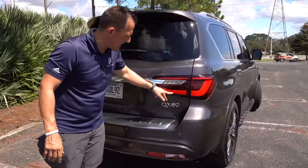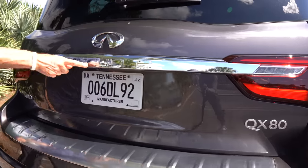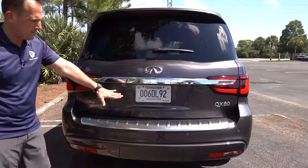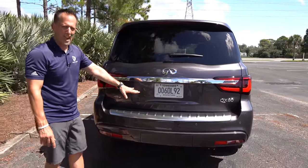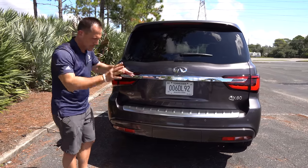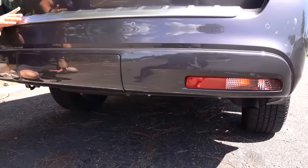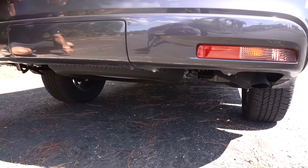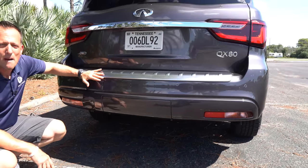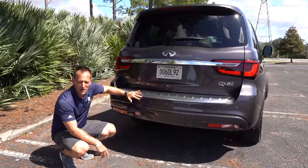You got your LED taillights, the QX80 badge, chrome going all the way across, and so smart to just drop the Infiniti name right in the center there. Even the brushed aluminum on the bumper. I wish I had my sunglasses because it's blinding me, but it looks good. Four-wheel drive badge, and then we're gonna drop it like it's hot, all the way down to the bottom. The one thing I like about the Escalade, it's got some finished exhaust. I wish there was some finished exhaust back here, but you do have that cover for the towing capability. But this thing is large and in charge. I said V8. Let's go pop the hood and see what kind of power we're looking at.